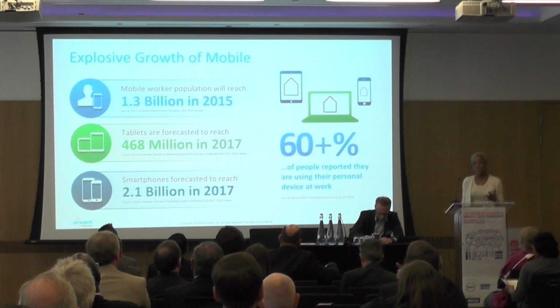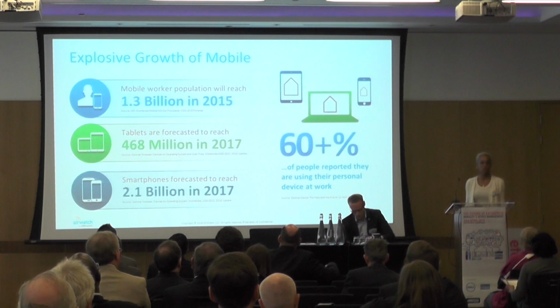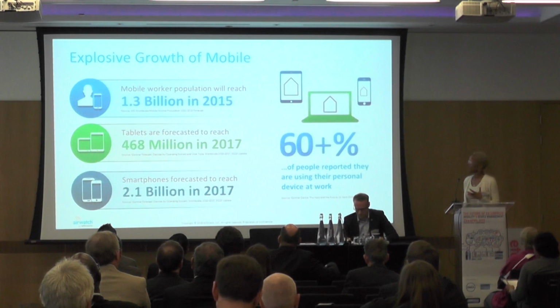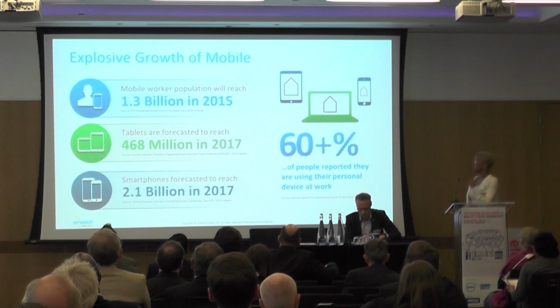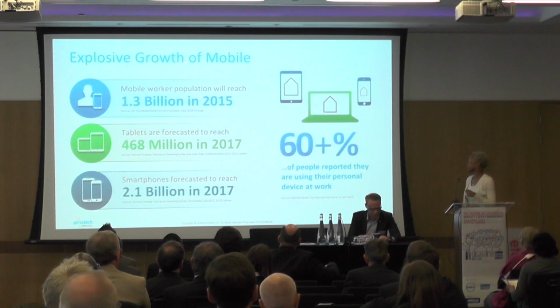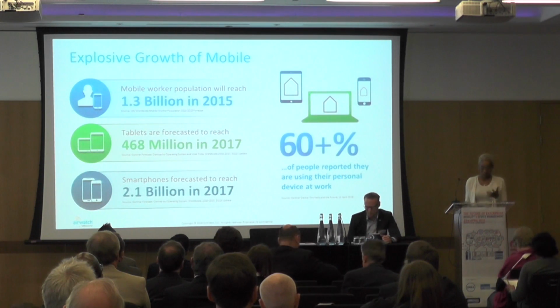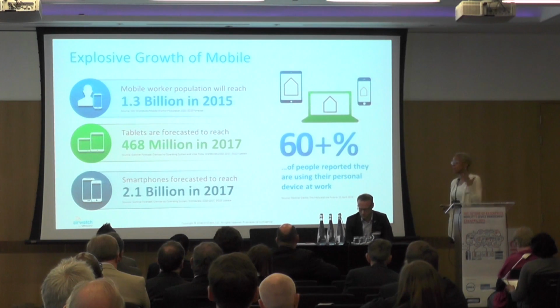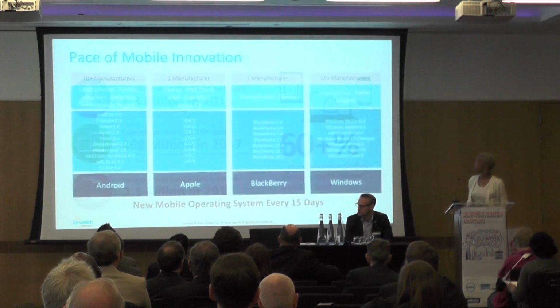And tomorrow, you probably won't be going into an office to work. You'll either be working from home, you'll be working in someone else's office, you'll be working on a train. And you'll be doing all of that on your mobile devices. Now, the interesting statistic here is 60% of you will be doing that on your personal devices. So there's a huge need for access, obviously, to corporate data, but then we also need to make sure that that's securely managed as much as possible.